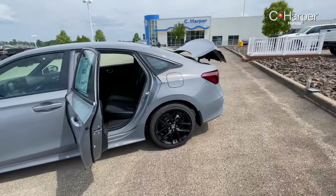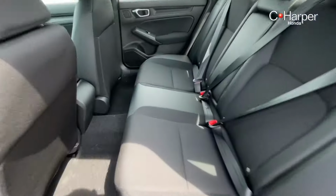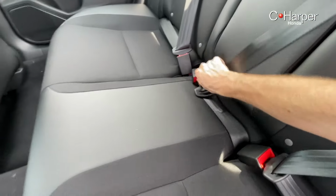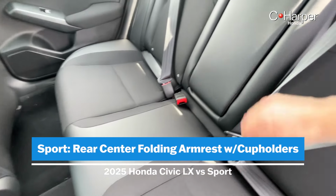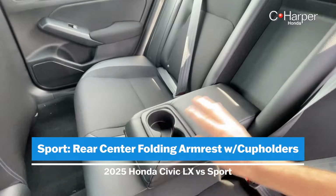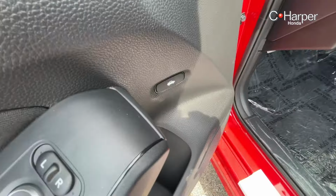However, if we take a look at the rear seat of the Sport model, one major difference you will note right here, of course, is we have this leatherette that kind of matches the front seat for our middle area, and a center armrest that folds down.